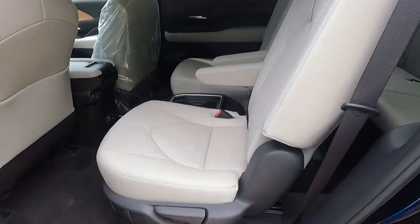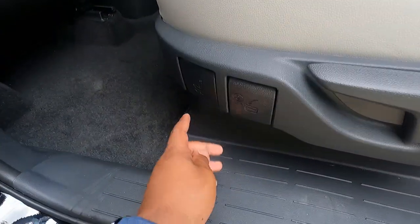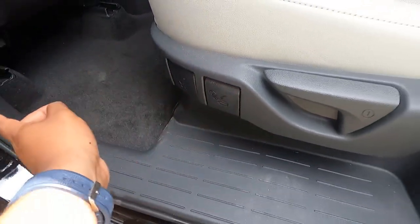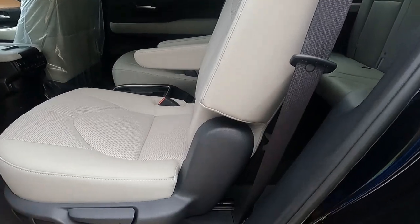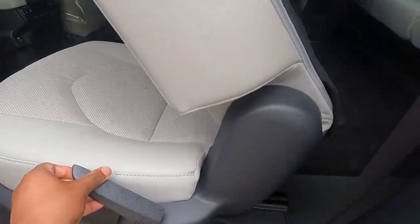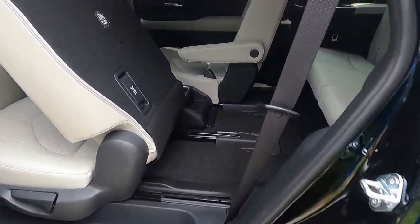I wasn't going to go through the pass-through, but I'll show you guys the little release over here. You have a couple of controls. This one right here slides the seat forward, and then this one folds the seat. And you can also hit this button right here, and it'll slide the whole seat forward. So if I pull this, move it forward, and you slide the seat, and let's hop on there.